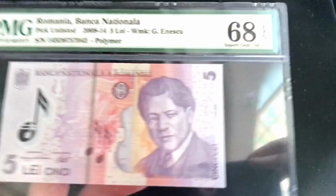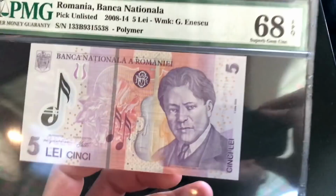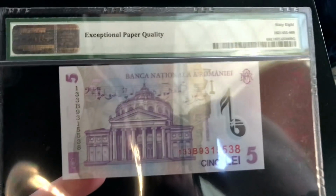He's got all the different variations of the people and the signatures. Here we have the 5 lei notes. You guys will notice these notes are a lot smaller than the previous notes, also Polymer notes. But the hologram on this one is interesting with the note cut out right there. No pun intended. There we go.